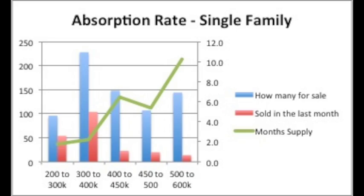The analysis is called absorption rate, and we're going to look at several types of homes at different price ranges to help you understand a pricing strategy that you may need to consider to compete in the Kitchener Waterloo market. And first we're going to look at single-family homes. So this first slide deals with single-family homes. Keep in mind, I've looked at the last 30 days.